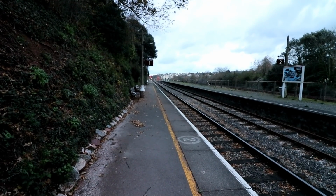We're struggling to remember where we are. We keep saying Broadsands Halt, it's not Broadsands Halt. No, that was the viaduct which we seen. This is something Sands, Goodrington Sands. This is Goodrington Sands Halt. Goodrington Sands.